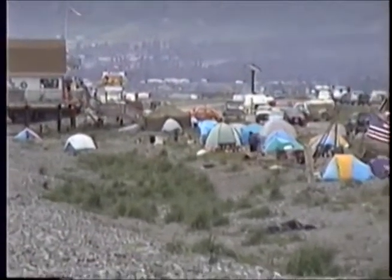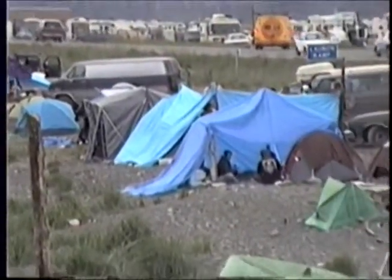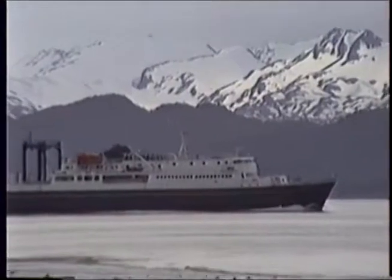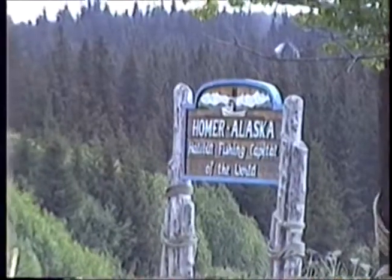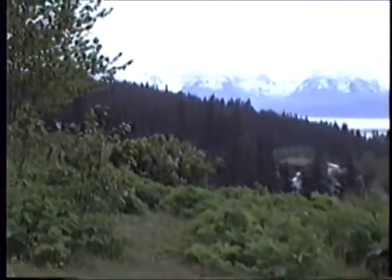You can see that there are a lot of people camping along the Homer Spit. This is a ferry boat. The sign says Homer, Alaska, halibut fishing capital of the world.